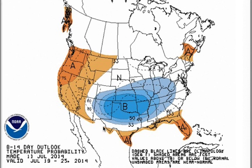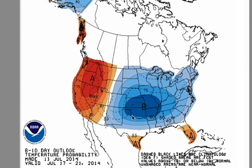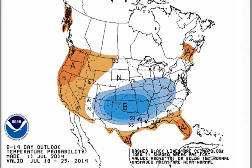NOAA has in their 6 to 10 day outlook well below average temperatures, a good chance of that. I'm sorry, that's the 8 to 14 day outlook. Here's the 6 to 10 day outlook. A very high degree of confidence of well below average temperatures, and then there's the 8 to 14 day outlook, and it just keeps it going through the latter part of July. So it's just some amazing stuff heading our way.